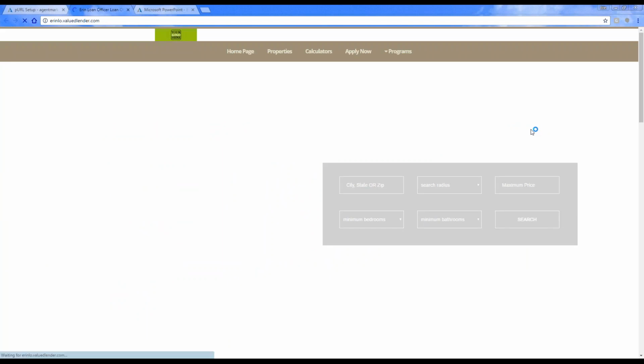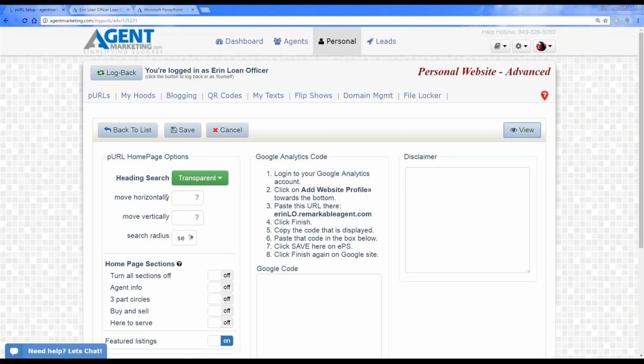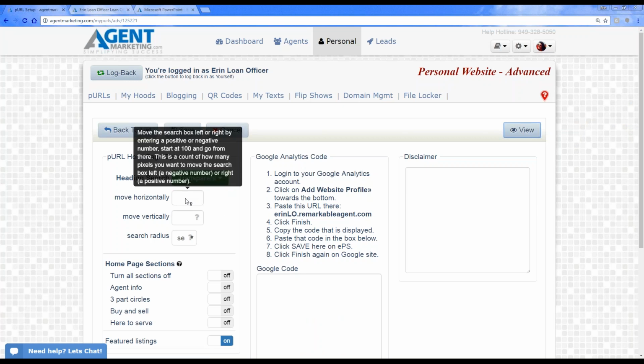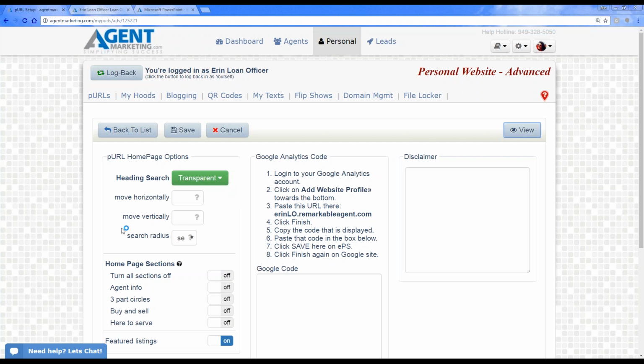So let's view the website. Yeah, so here you'll be able to see the transparent search bar on here. And you'll see here that it's skewed off to the right a lot. So that's the good thing with this setting here. You can actually choose to move it. So it gives you an option to make sure that you can move it over to the left, to the right, to the bottom, to the top, however you want to rearrange it.